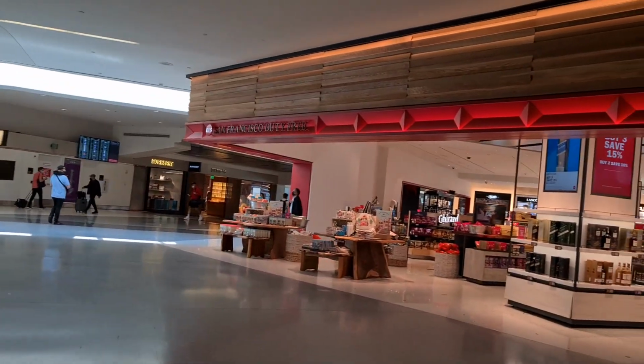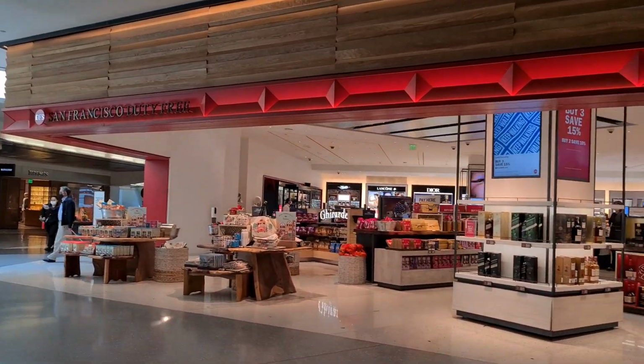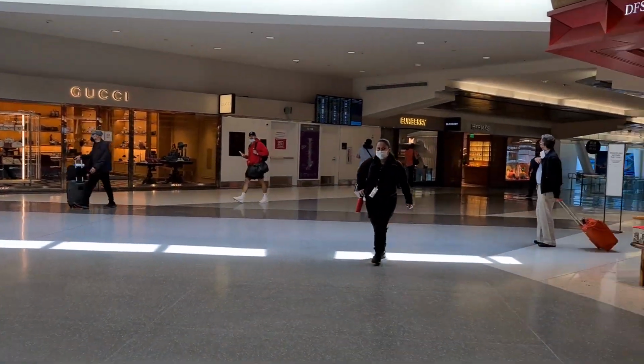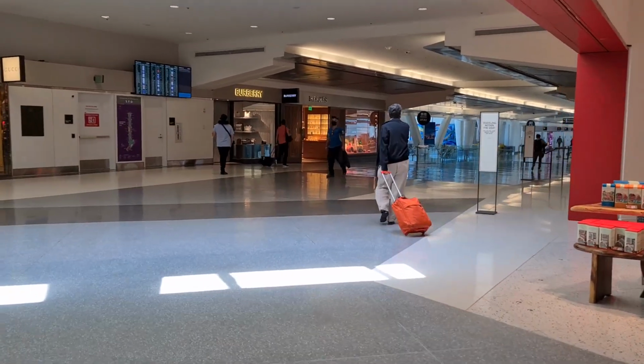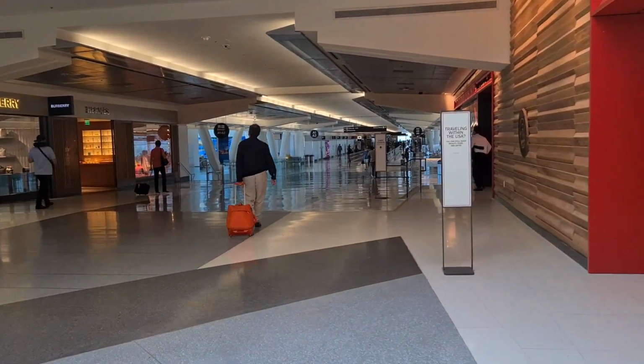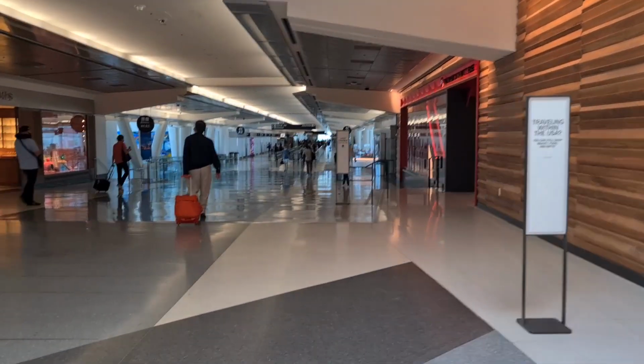So after immigration, we headed off to the duty-free area and towards the gate. But trust me, if you've ever been to Dubai or Doha, that's what duty free really is. I mean, being here, it's kind of small, but it's fine, I guess.